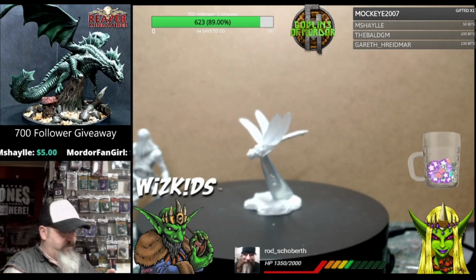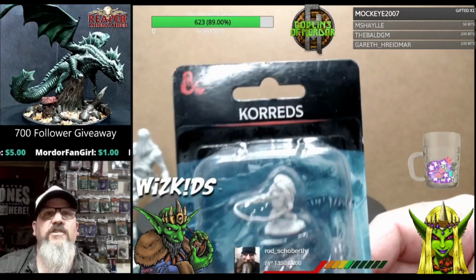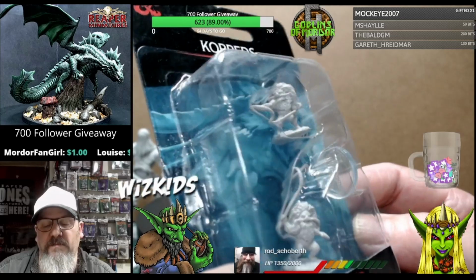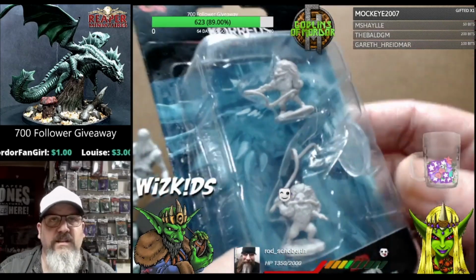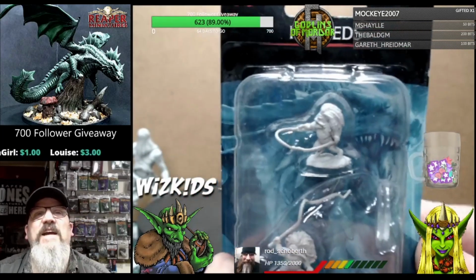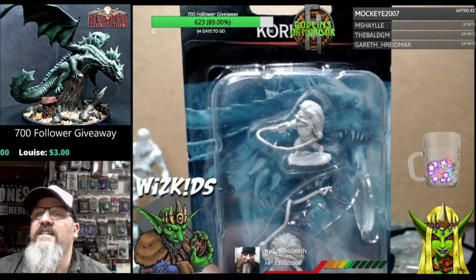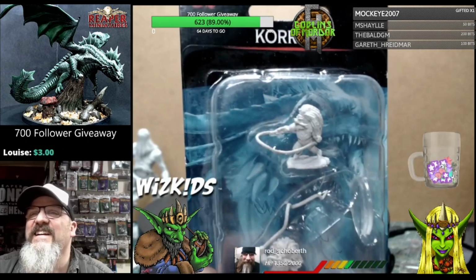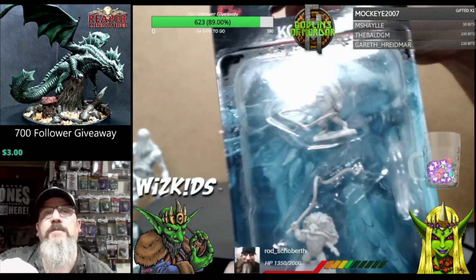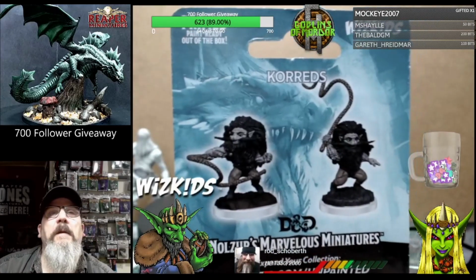Okay, moving on. Now these are the Coreds. I'm assuming I'm saying Coreds correctly. I don't know about this particular miniature, but they absolutely are weird little creatures. So if anybody's got any backstory on these. Looks a little bit like Animal from the Muppets. And as you can see, they're nicely painted.